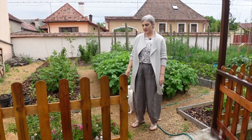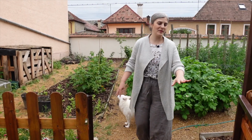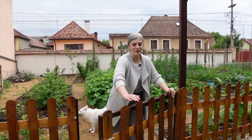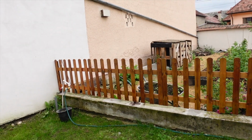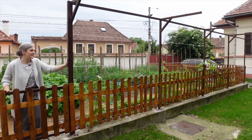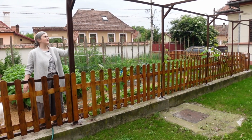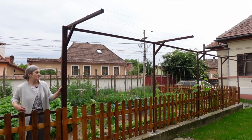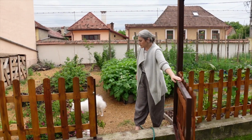So right as we go in, but wait, I forgot to tell you, this is not news for me anymore, so that's why I forgot. But we finally fenced our garden. Yay! I'm so proud of this. We did this mainly for aesthetic reasons, but also because we wanted our vine to have a place to grow up and shade the rest of our lawn. So yeah, let's go in.